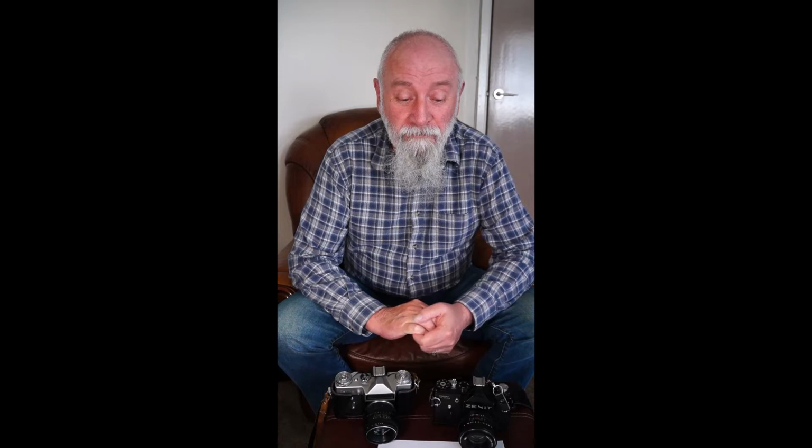Today we're talking about the first three cameras I ever used, including the first two cameras I ever bought. And I don't have any of those three cameras anymore, but we'll go into more detail on each of them as we go along. The first camera I ever used was a Kodak Box Brownie.